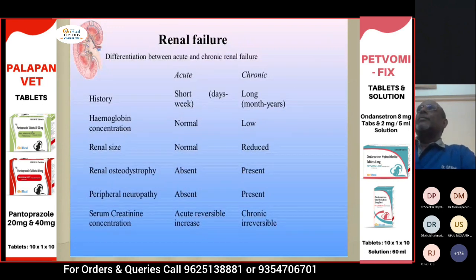And the next important differentiation you should make is acute renal failure versus chronic renal failure. In acute, the number of days the animal is sick is very short, days to weeks. In chronic, it is months to years. A minimum of 3 months of unwellness is taken as a chronic problem. Hemoglobin concentration is usually normal in acute; in chronic, there is anemia. Renal size in acute is usually normal or sometimes there is renomegaly. In chronic, there's a small size kidney.